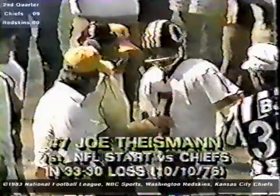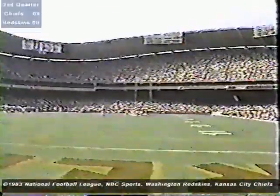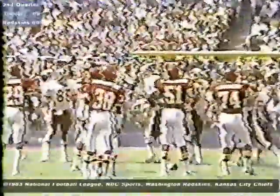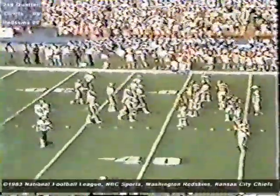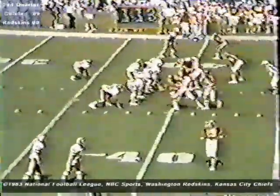Time of possession thus far completely turned around. Kansas City has now had it almost 16 minutes, and Washington just over 12 minutes. And remember, the first half, it was like 9 minutes to 6 minutes in the Redskins' favor. The thing that the Redskins have always done since they've been winning the last couple of years is control the ball. They control the ball with their running game, and they control the ball with Theismann's short little passes to his wide receivers and his tight ends. He's not doing that today.